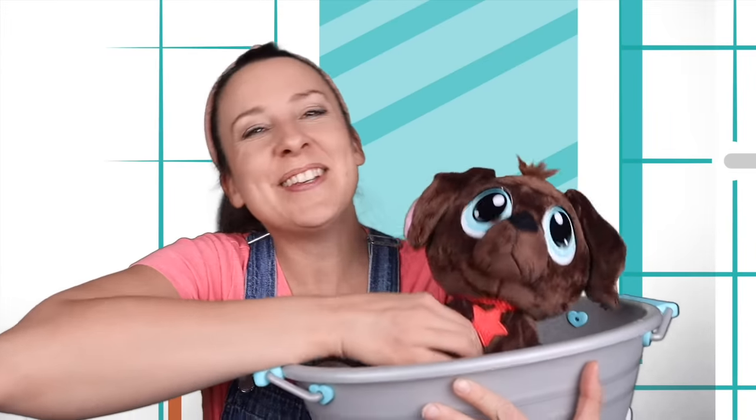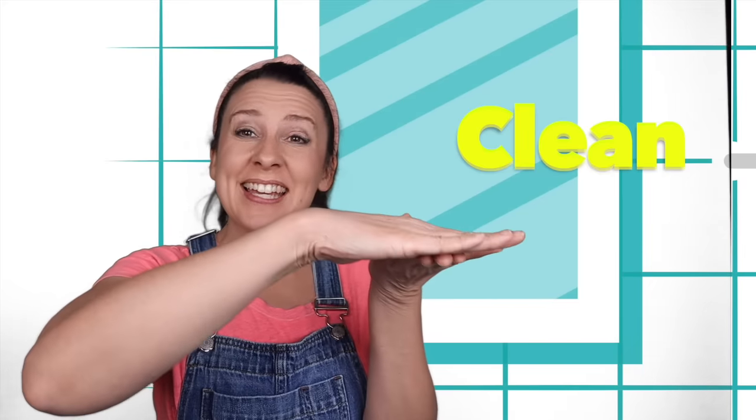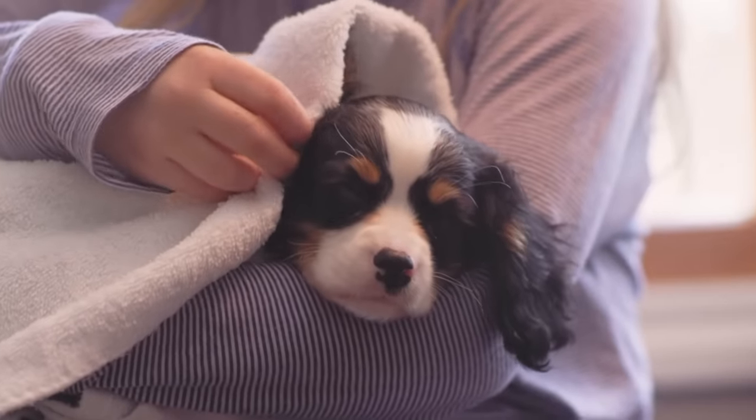Playing in the bath is so much fun. It's fun to play in the bath. Yay! The doggy is getting so clean. What can we use to dry off the dog? Yeah, a towel. Let's wrap the dog in a towel so he's nice and warm.